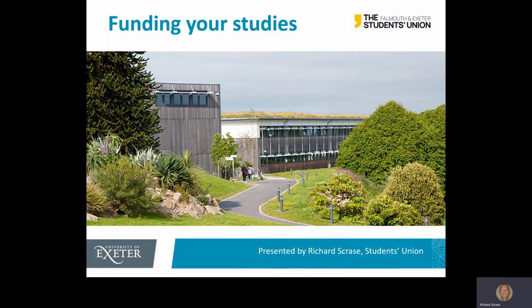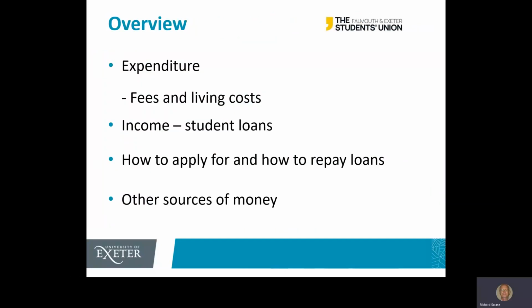My name is Richard Scrace and I work for the Falmouth and Exeter Students' Union, for which I'm the Advice Service Manager. And this slide just sets out an overview of what I propose talking about for the next sort of 15 or 20 minutes.